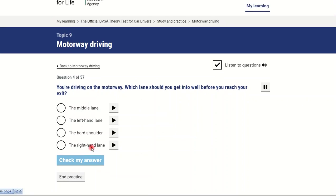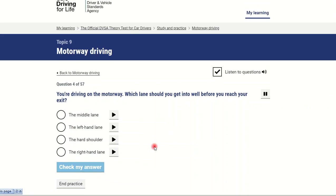You're driving on the motorway. Which lane should you get into well before you reach your exit? The middle lane, the left-hand lane, the hard shoulder, the right-hand lane.